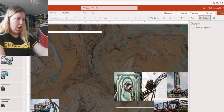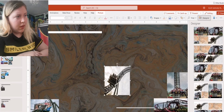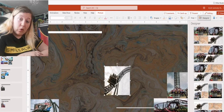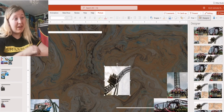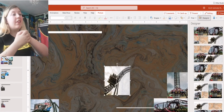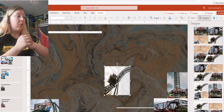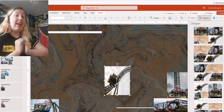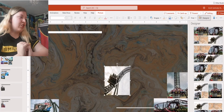Alright, here's where people are going to hate me. I didn't like Saw the Ride. I don't know why. I just feel like it's one of those roller coasters that lots of parks have. The only thing I liked about Saw the Ride was the theming. The theming was really good, and the indoor part of the ride as well. The indoor part was good.